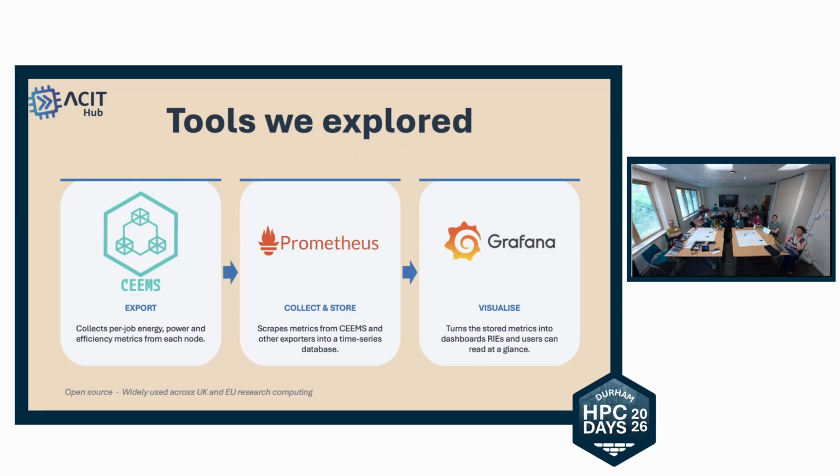These were the tools that we explored on the day. So SEAMS is, I think that stands for Compute Energy and Efficiency Monitoring Stack. It's a Prometheus exporter, and essentially its main focus is around per job energy usage and per job efficiency, and kind of feeding those stats back to Prometheus.